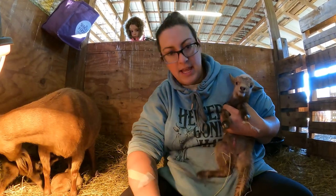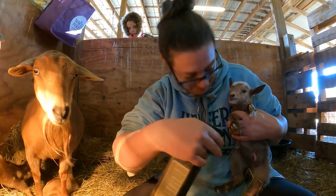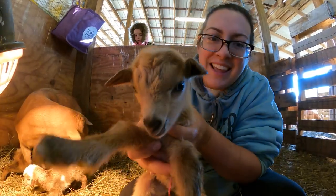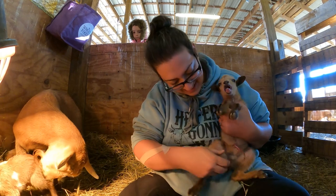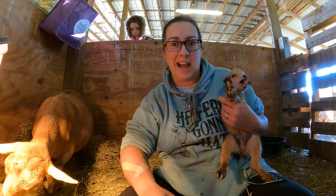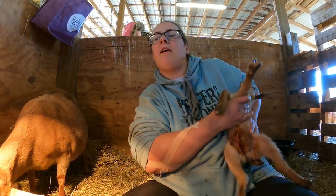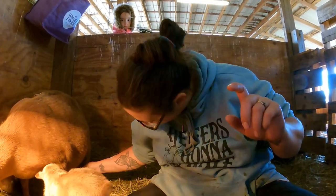You can put the iodine in a small cup and dip their umbilical cord. I like to spray it. All done. Here's little boy. Hi. Their umbilical cords are all in really good length. If they were really long, like dragging on the ground, I would probably elect to clip them. I don't want to clip them too short. I would probably leave them no less than half an inch long. All right, I'm getting iodine all over myself. Tis the season. Come here, girl.